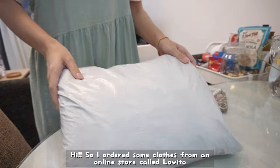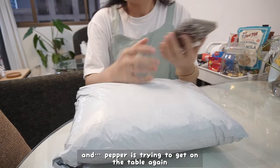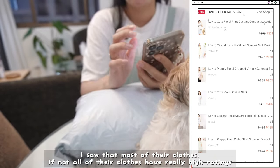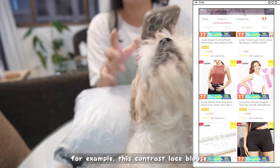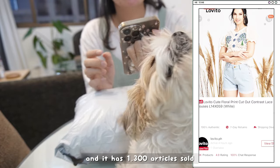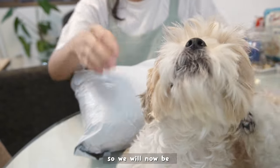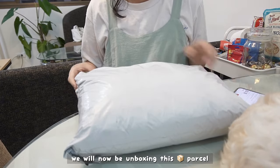Hi, so I ordered some clothes from an online store called Lovito. And this is their page on Shopee. I bought 9 pieces of clothing because I saw that most of their clothes, if not all, have really high ratings. For example, this contrast lace blouse costs 212 pesos and has 1.3k sold and 5 stars. They reached out to me for a collaboration. So we will now be unboxing this parcel.